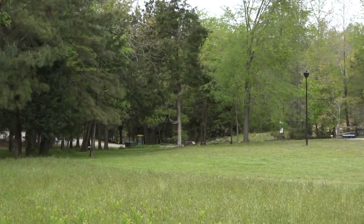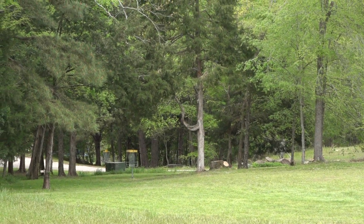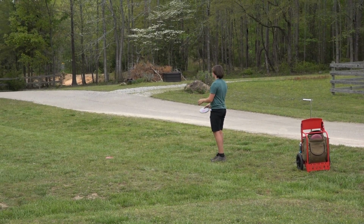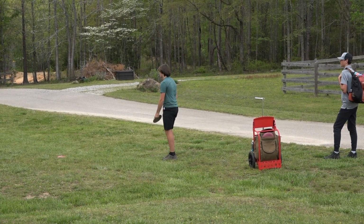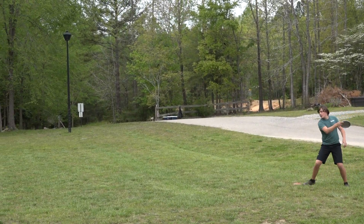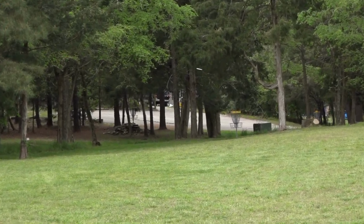And if you notice the camera starting to get a little shaky, the tripod actually broke mid-round. So the camera's a little shaky. My dad did a great job of keeping it pretty still, but just figured I'd let you guys know before all the comments come in.